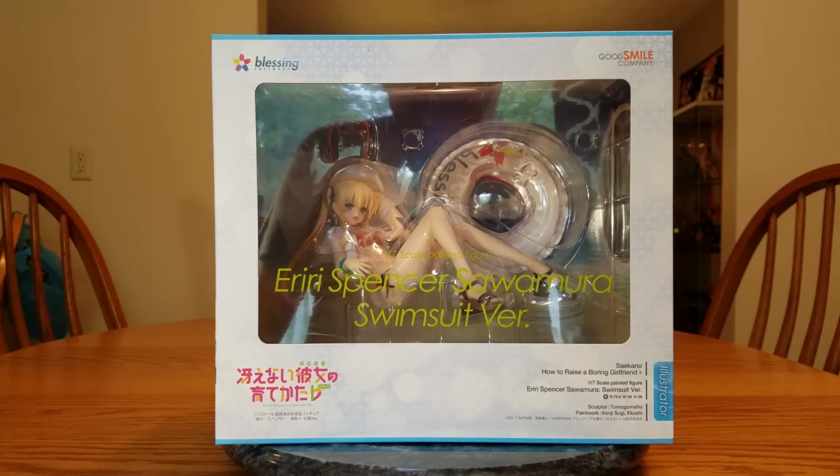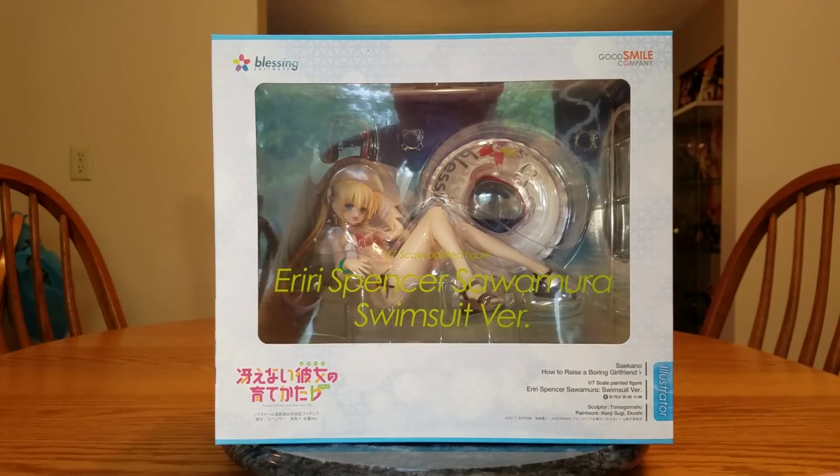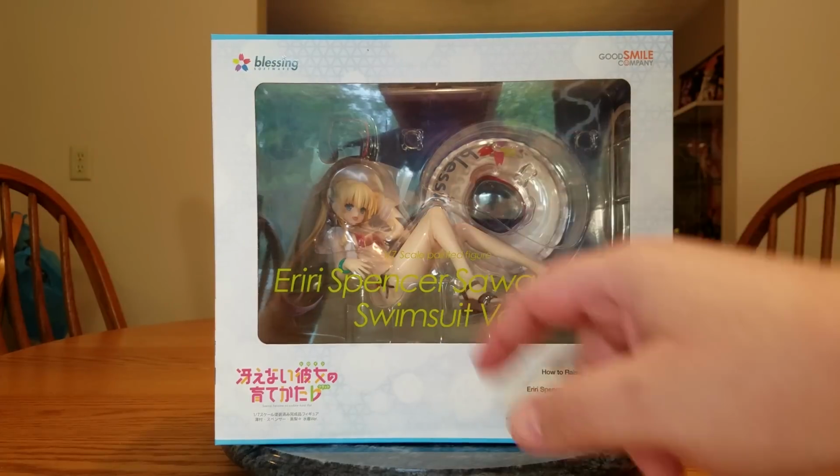And I waited a little too long and wound up having to pay the "you waited too long" tax, because when I first went to order her, she was sold out at AmiAmi. But then she came back into stock, and I paid 10,500 yen, or $97.58 for her. I think she was originally around 8,500 yen, but like I said, I waited a little bit too long. But yes, we see Eriri.